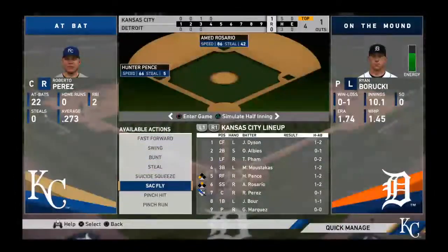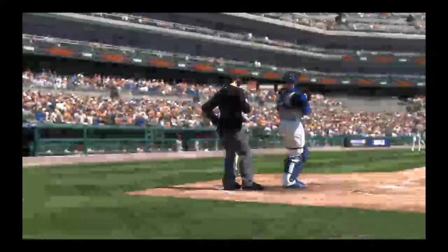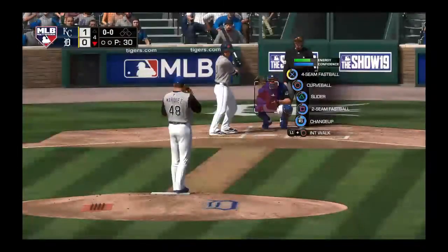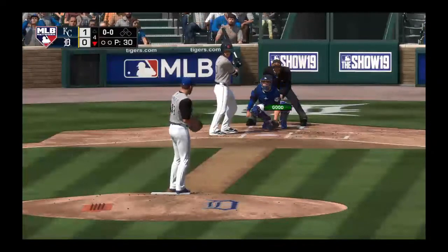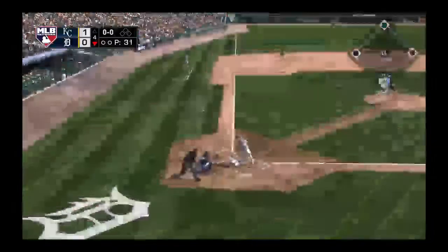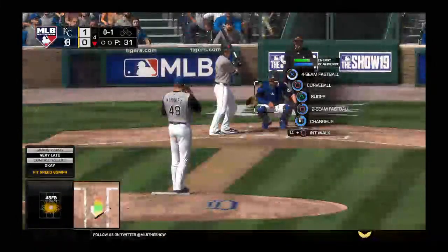Play ball. Leading off the inning, Tommy La Stella, and they'll need him to get something going here. The third baseman, Tommy La Stella. Ready with the first pitch. Here it comes. No balls and a strike to count.